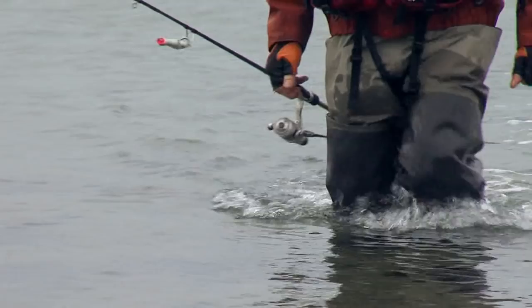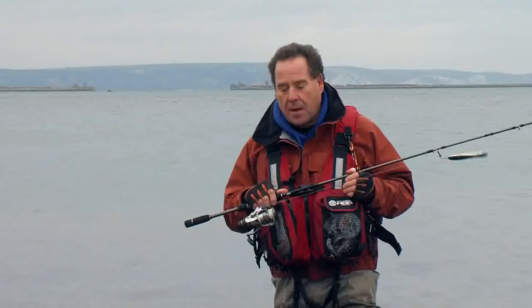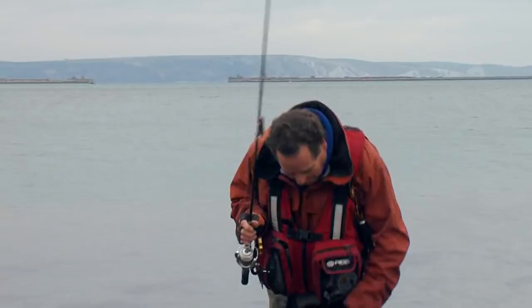Well, so far I've had nothing at this mark, but that's lure fishing for you. We can move away quite swiftly, finding somewhere else that the fish are. I'll tell you one thing, it's cold in there. I've just found a hole in my waders. So we need to find somewhere that's a little bit warmer, if that's possible today.